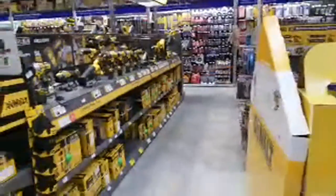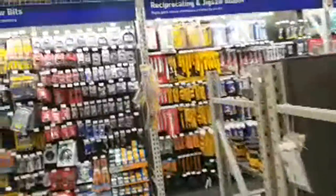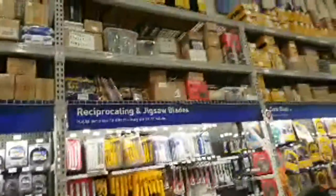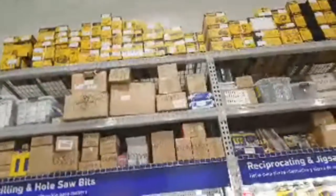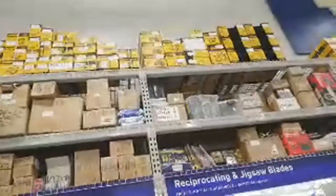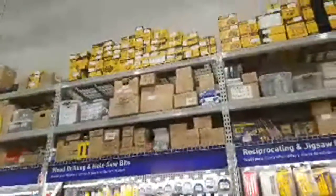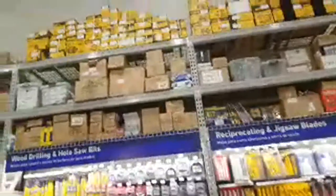So let me show you, if you want to try to find that DCD996P2, that's the hammer drill kit that I was able to go and secure. When you look for it, see how all the boxes are regular yellow Dewalt boxes? The kit that you want is a black hard kit, so the black plastic sticks out of the side of the box. You can look across an entire wall like this, and that kit will stick out like a sore thumb. That's how you find that kit. There's usually one or two in a store, and the employees won't know where it is. They have no clue how to find it. And that's that.